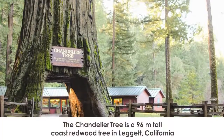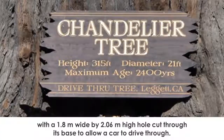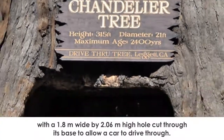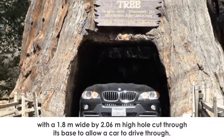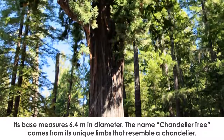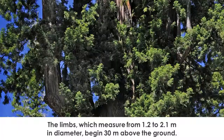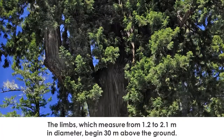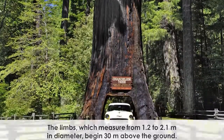The chandelier tree is a 96-meter-tall coast redwood tree in Leggett, California, with a 1.8-meter wide by 2.06-meter-high hole cut through its base to allow a car to drive through. Its base measures 6.4 meters in diameter. The name chandelier tree comes from its unique limbs that resemble a chandelier. The limbs, which measure from 1.2 to 2.1 meters in diameter, begin 30 meters above the ground.